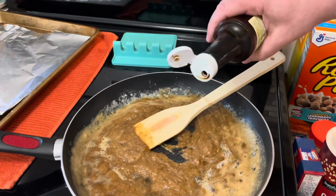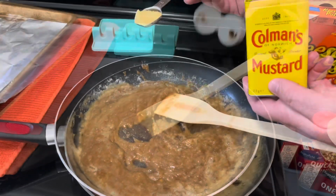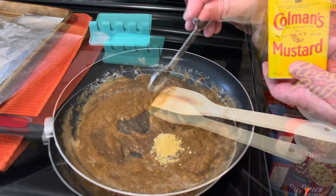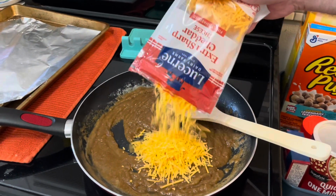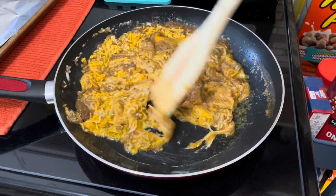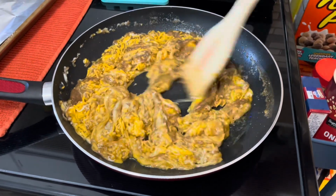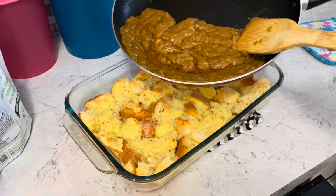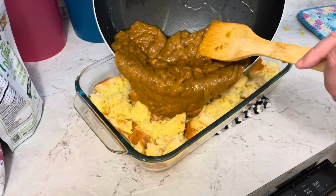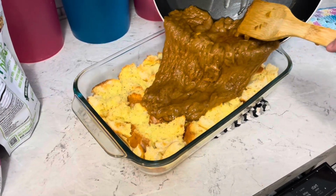A little Worcestershire sauce. A little mustard powder. And then mix in 2 cups of sharp cheddar. Stir that together and let it turn into a cheesy sauce. And then this saucy goo gets spread over the top of that.